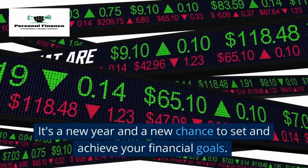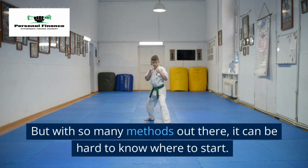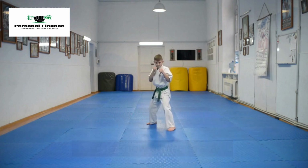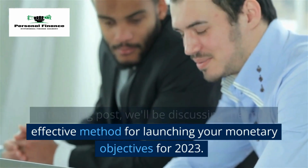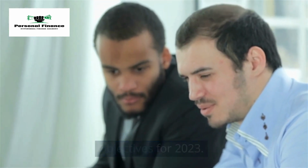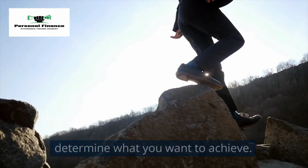It's a new year and a new chance to set and achieve your financial goals. But with so many methods out there, it can be hard to know where to start. In this blog post, we'll be discussing the most effective method for launching your monetary objectives for 2023. The first step in setting financial goals is to determine what you want to achieve.